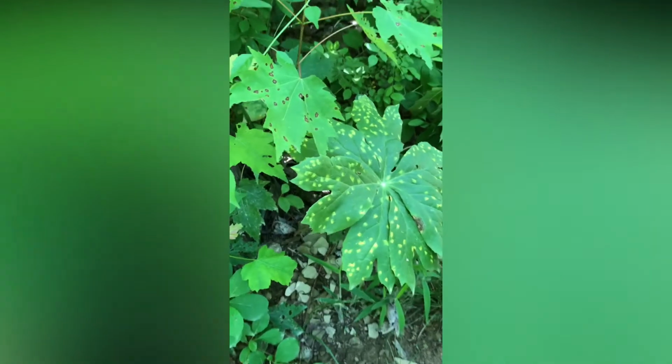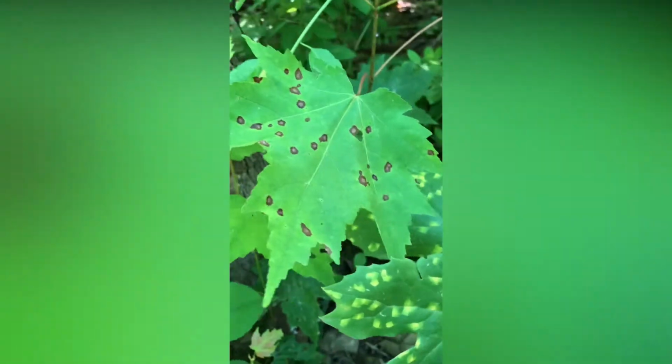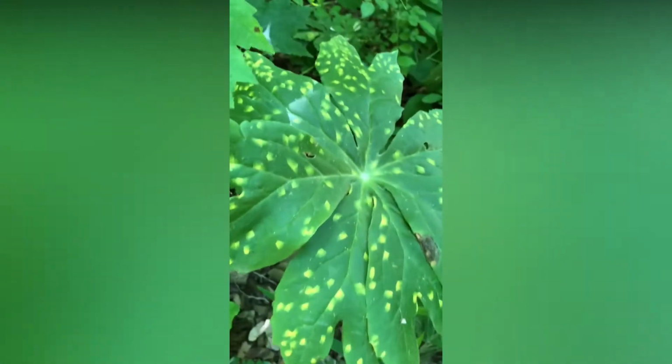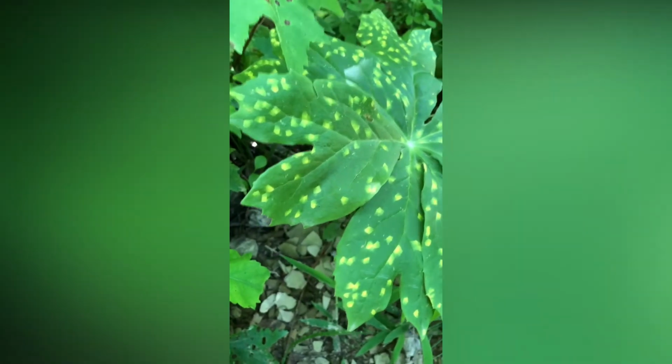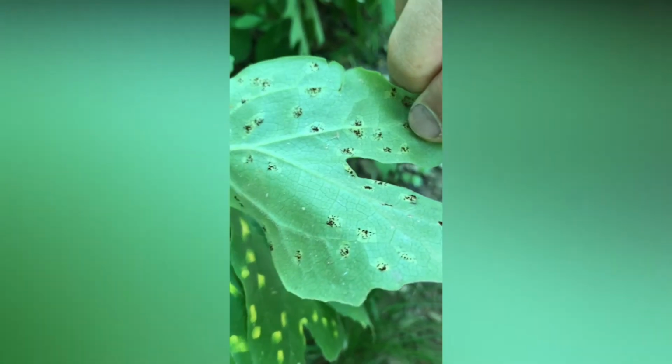So here we are looking at some leaves. I think the bugs are eating these leaves because look at the bug holes in it, and look at this one. Let's turn over the leaf and see what we see. Wow, so cool. Bugs will have to eat too.